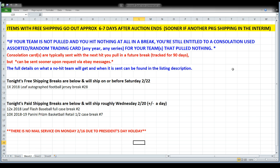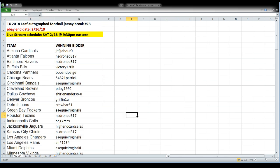If you don't want to wait for that, and your team isn't the one pulled, and you want your consolation card right away, you only need to drop me a message on eBay. I will gladly take care of it for you. As far as Leaf Flash goes, if you happen to get blanked in that, your consolation cards will ship out with the rest of the break since it is a paid shipping break.